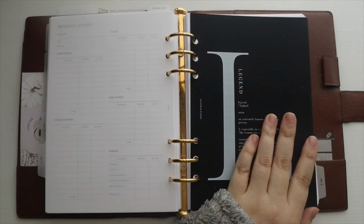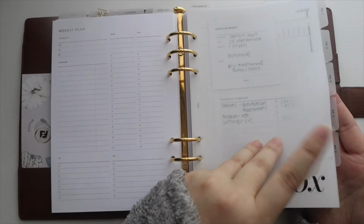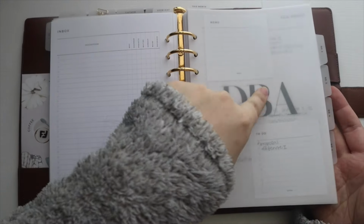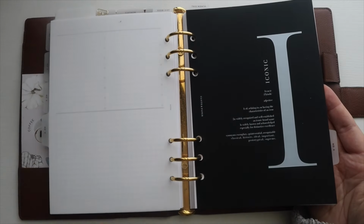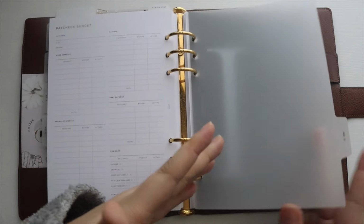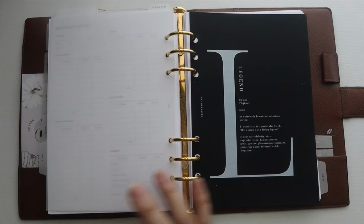So again, a dashboard to separate the section. I don't know if I mentioned this, but we have the inbox dashboard. So I know this is the inbox section because the academic section is 2 tabs. This dashboard is to section that off, and then the finance one was to cover finances, sure, but also just to show that it's a new section. And then same with here. This is to mark off my new notes section. So notes and lists is kind of what I'm gonna call this for now.